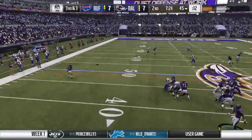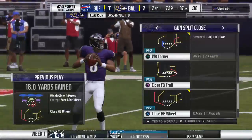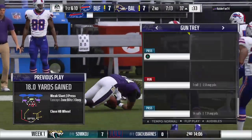Jackson looking to throw on third. Looking left side, and he's got a man. It's Collins. And he will have a first down as they get him to the ground at the 37. A big one there for the Ravens. It goes for 18.